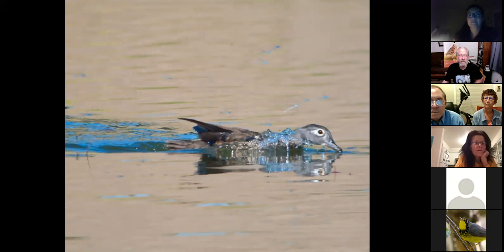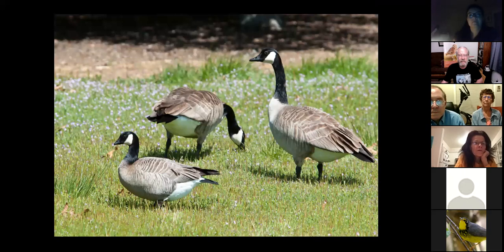Next slide. Not seen too often these days, but whenever I look through a flock of Canada geese, I always check to see if there's any cackling geese, which I think are way more common down in the Bay Area. I think they nest down there on some island or something. But this is a cackling goose on the front left. You can see the size difference of them and that they have a much tinier beak.